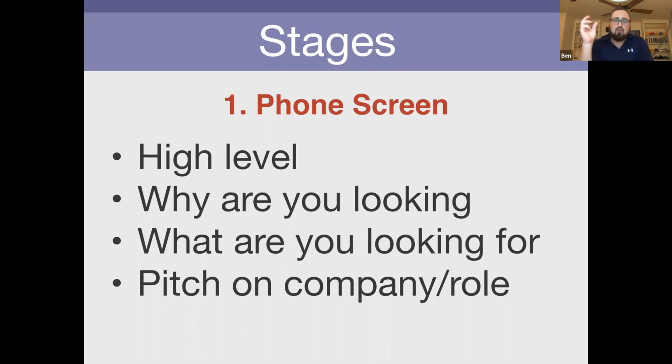There might be a couple kind of softball screener questions just to make sure you do know what you're talking about at all. Mostly, this is probably the least stressful part of the process. This is a good time for you to filter as much as they are, right? You want to see if this role is a good fit for you at all. Also, don't be afraid of saying, well, this role doesn't sound like a good fit, but the company does. And so, let's talk about what other roles you have. Recruiters almost always have several roles open.